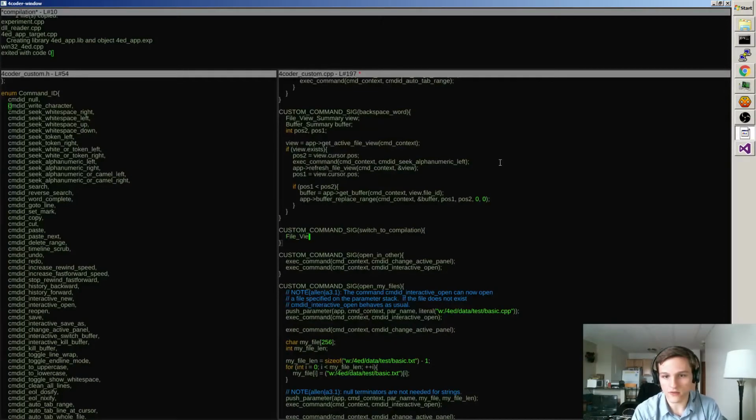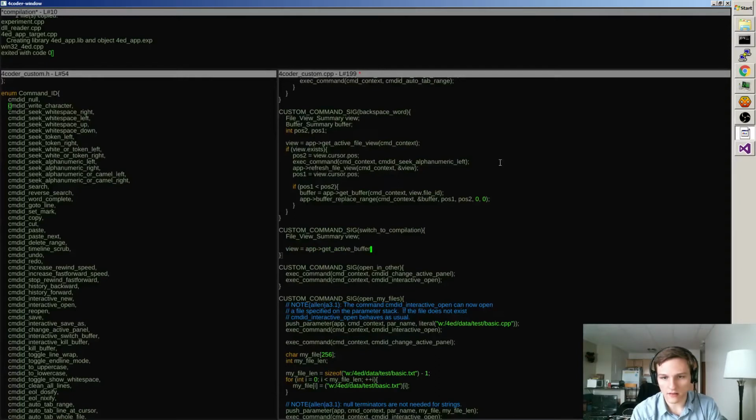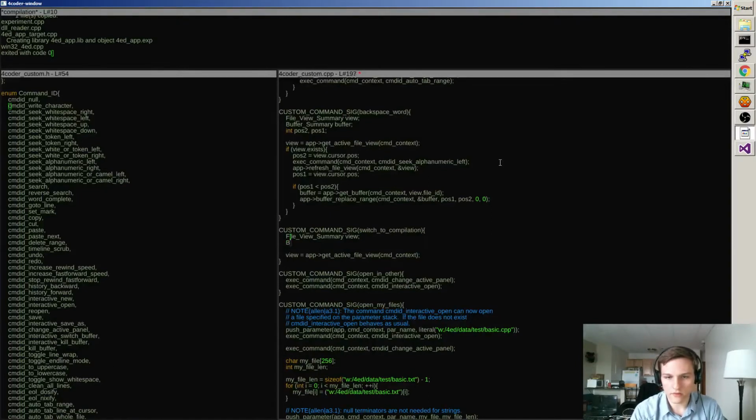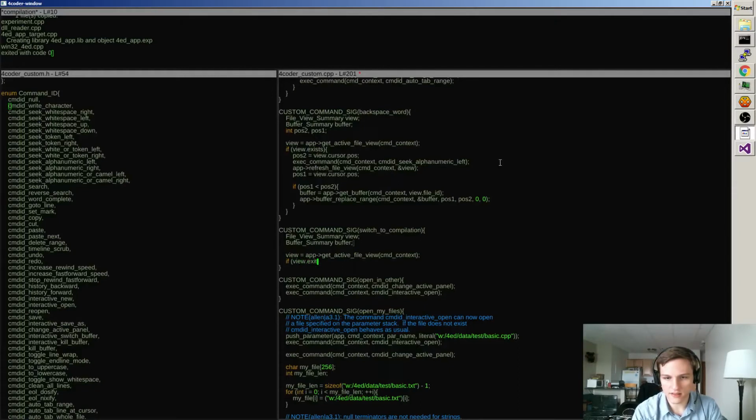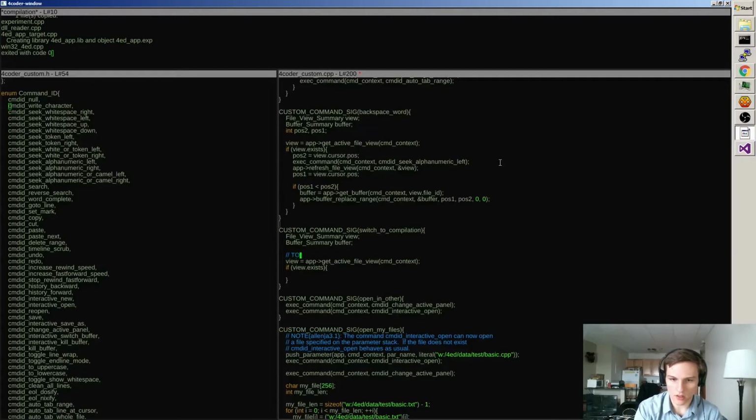it's going to get the active view as usual for things that manipulate the view. App get active file view from the using these things. Then I want to say give me buffer summary, and if the view exists, then what I want to do is say okay, and that means it'll only work if a file is open. So let me leave a to-do here, Alan. This will only work for file views for now.